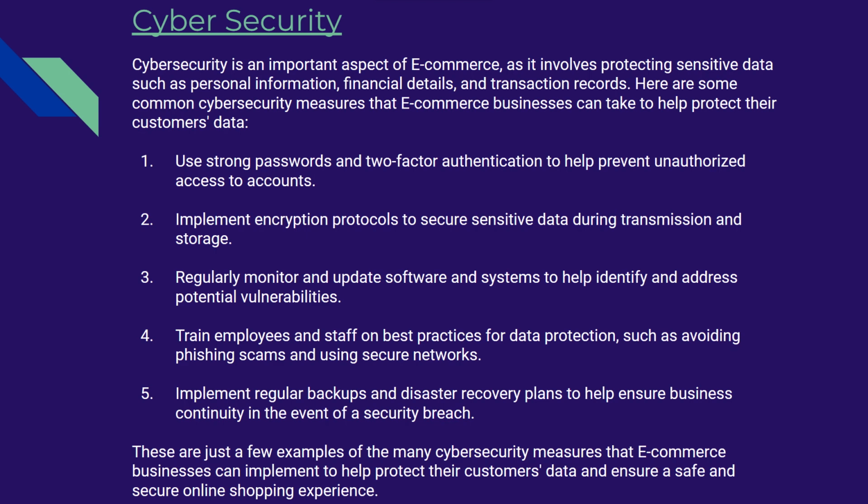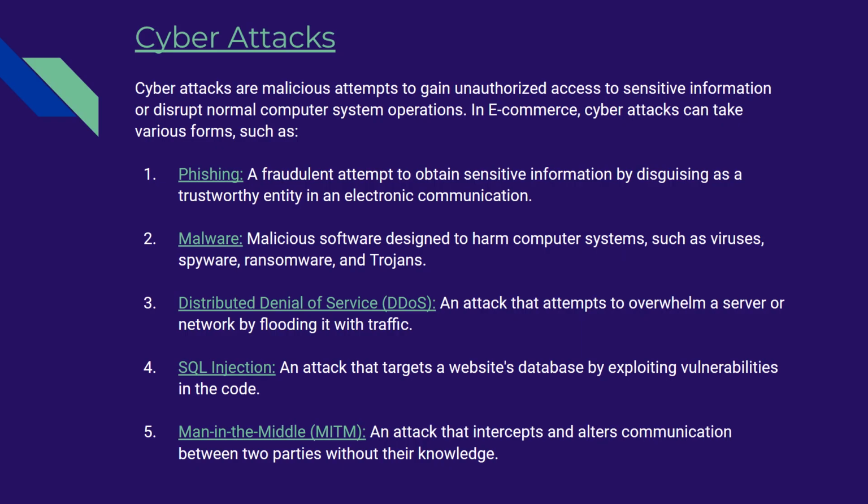These are just a few examples of the many cybersecurity measures that e-commerce businesses can implement to help protect their customers' data and ensure a safe and secure online shopping experience. Moving to the next topic of cyber attacks.